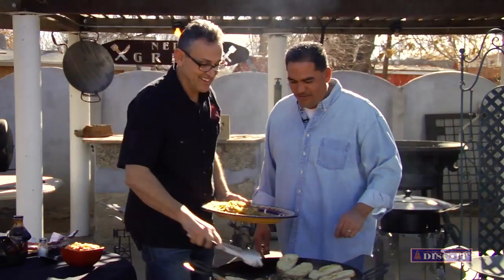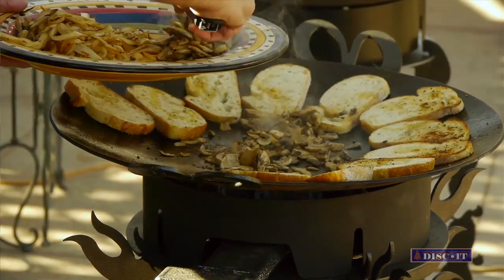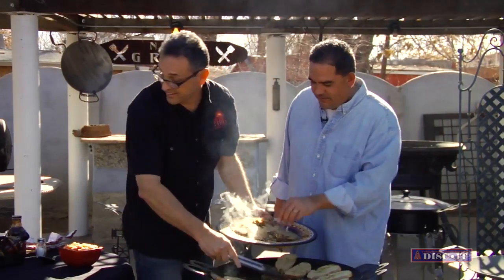Got the olive oil on there. Oh, yeah. You're going to love those. We're going to put these mushrooms on. They look perfect now. Yeah, they are. What's that over there? Huh? No, you didn't.